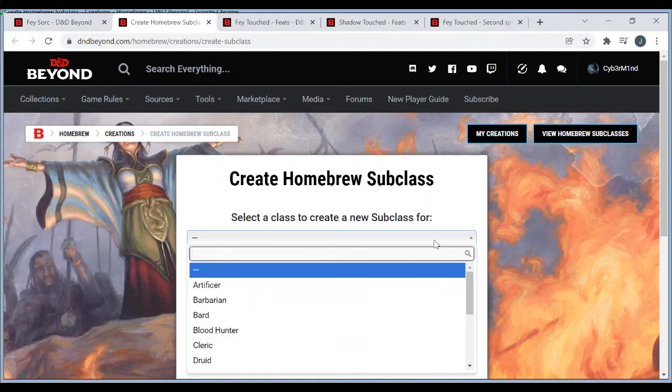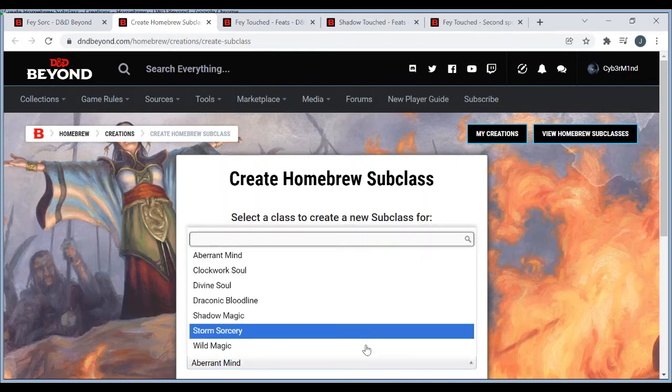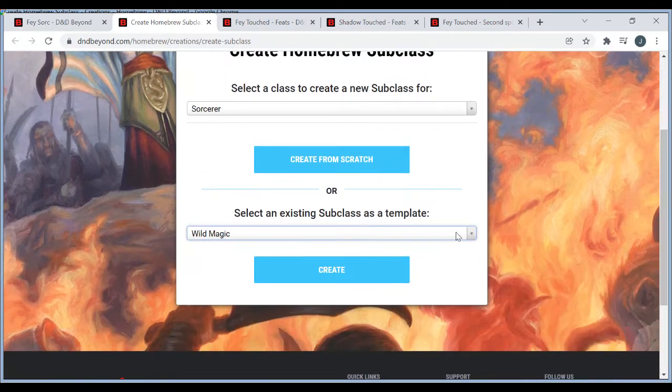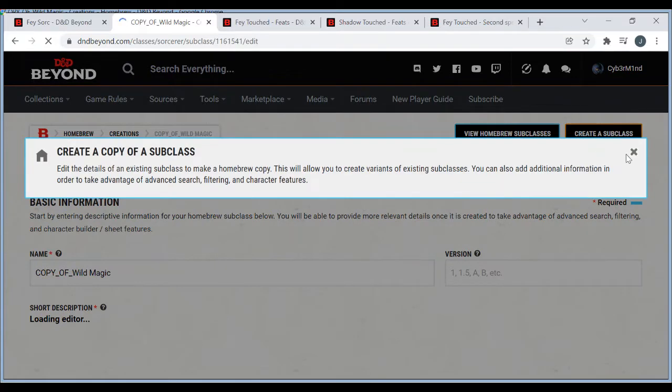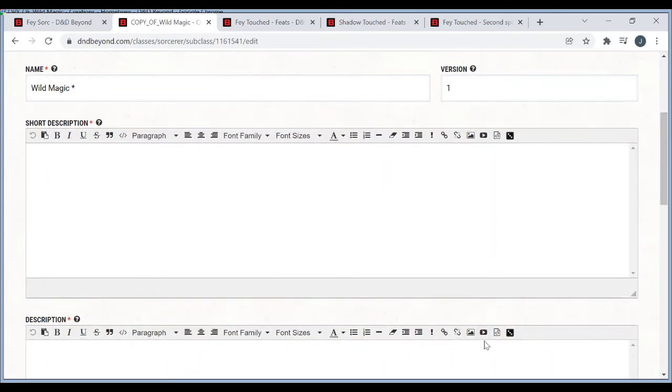We're going to do this for a sorcerer, and we are choosing wild magic. Great. So what we are going to do is change the name just so that we have the asterisk there, because when you're showing your list of subclasses to choose from, the asterisk will tell you that it is a homebrew. Just a little reminder, you can also, of course, use whatever you prefer to denote that, but I prefer to use a little asterisk. Don't need to bother with the short or long description.